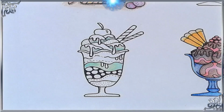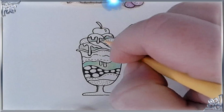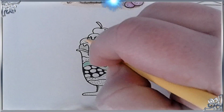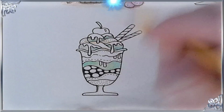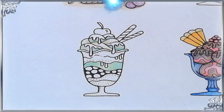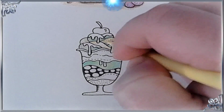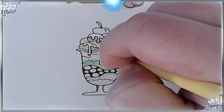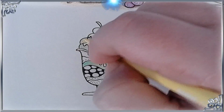So let's do a little bit of creamy colors. We're going to use Naples yellow first. And then we're going to use cream. Get those all colored out.